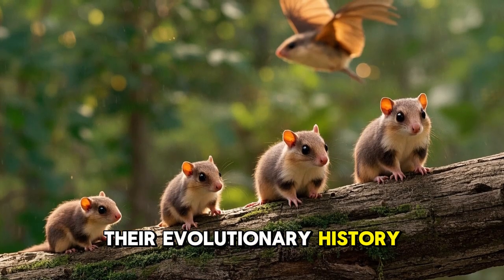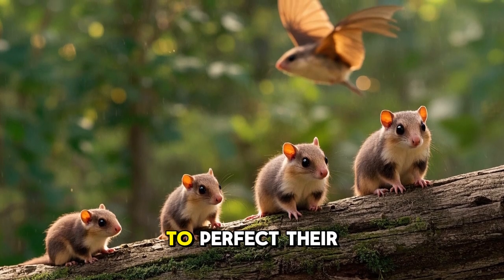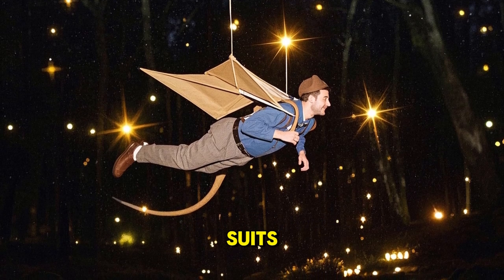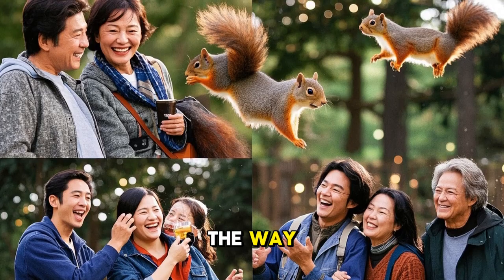Their evolutionary history goes back about 55 million years, which means that they've had a lot more time to perfect their flying squirrel suits. We could all do with a little bit more time to perfect our own flying squirrel suits. So perhaps the real flying squirrels were the friends we made along the way.